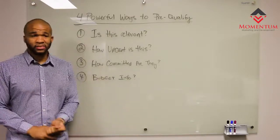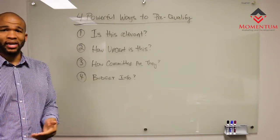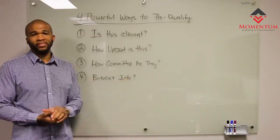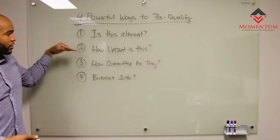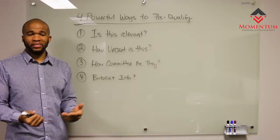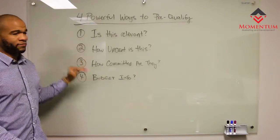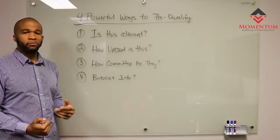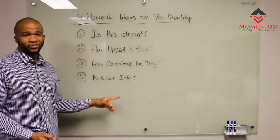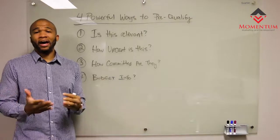Also, knowing if they've had the service done before, they're going to be familiar with not only how much it costs, but maybe how long it takes. So those are two different examples of gathering budget information and making sure that not only is it relevant, urgent, and they're committed, but do they have the funds available to go ahead and get that done at that time. Okay, so these four types of questions are really the best way to pre-qualify a customer. If you can get them to answer 3 to 4 questions that cover these, you're going to have a highly qualified, what we call a warm or maybe a hot lead.